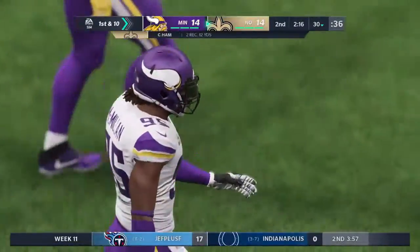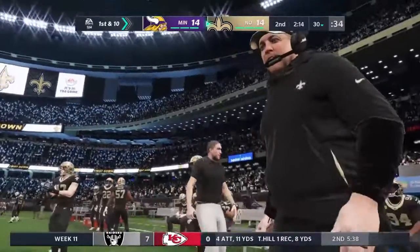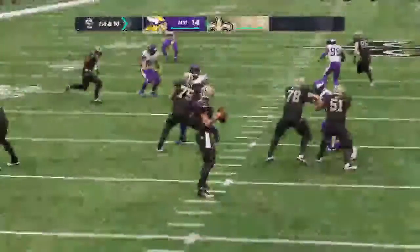10 yards, good for the Saints, first down. Good strong throw and catch right there. And so far in this game, the alleys have been open for them to get completions, and they're taking advantage of it.